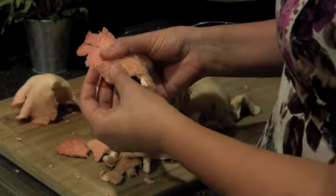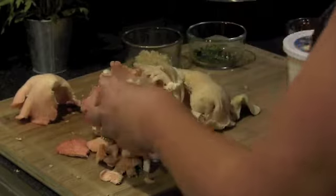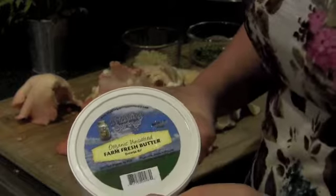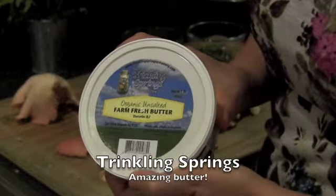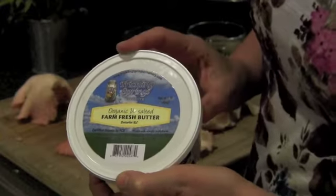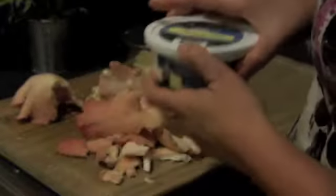So tonight I'm going to go ahead and use some grapeseed oil along with some butter. The butter that I like to use is from Trickling Springs. It's absolutely phenomenal. It's the best tasting butter that I've ever had in my life. This is organic, unsalted, farm fresh butter, again from Trickling Springs.